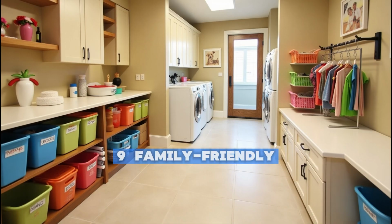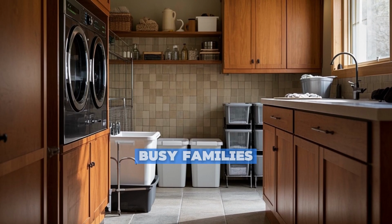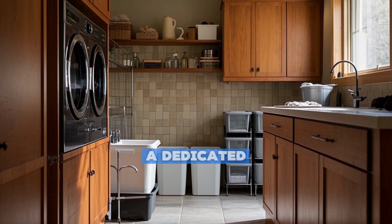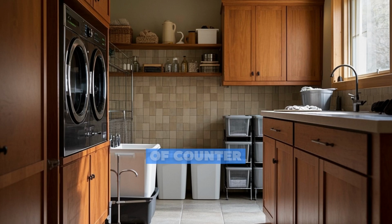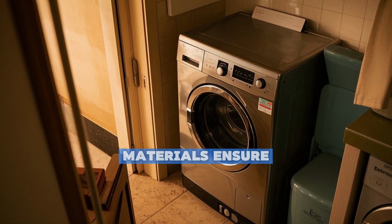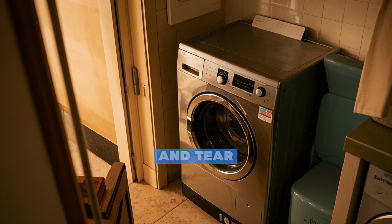9. Family-friendly Laundry Room. Designed with busy families in mind, AI incorporates sorting bins for kids' clothes, a dedicated pet laundry station, and plenty of counter space for folding and organizing. Safety features and durable materials ensure it withstands everyday wear and tear.